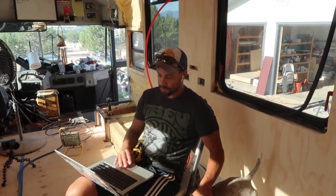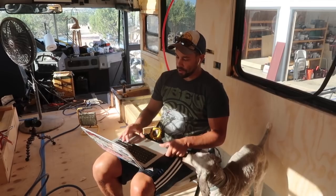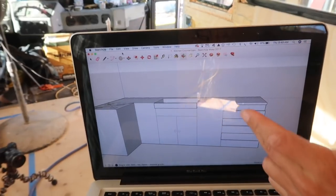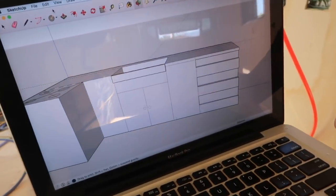I have a drawing of the cabinets that I'm going over on the computer right now. I had them done last night. This is what we're looking at for the cabinets. This is the chest freezer, maybe spice racks on the front because the chest freezer goes further back. It's not as deep as the 25 inches of the countertop. Of course, we want to keep that level throughout.